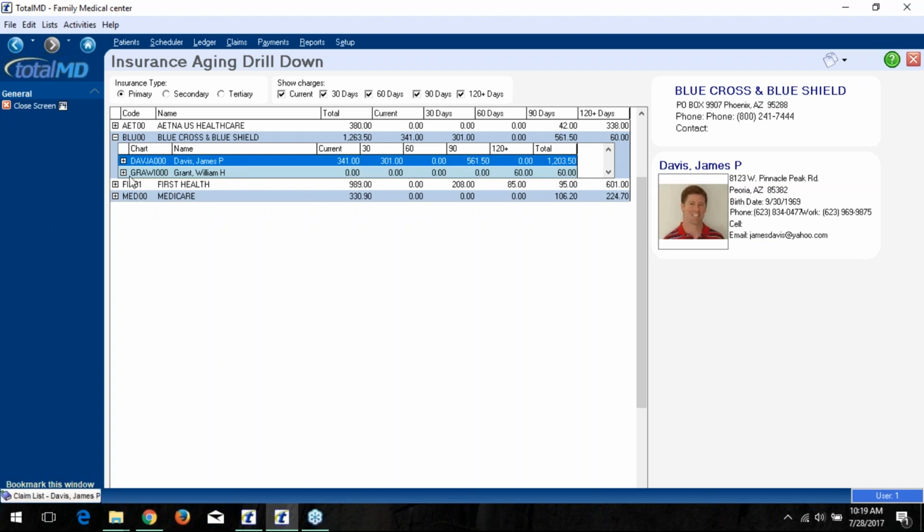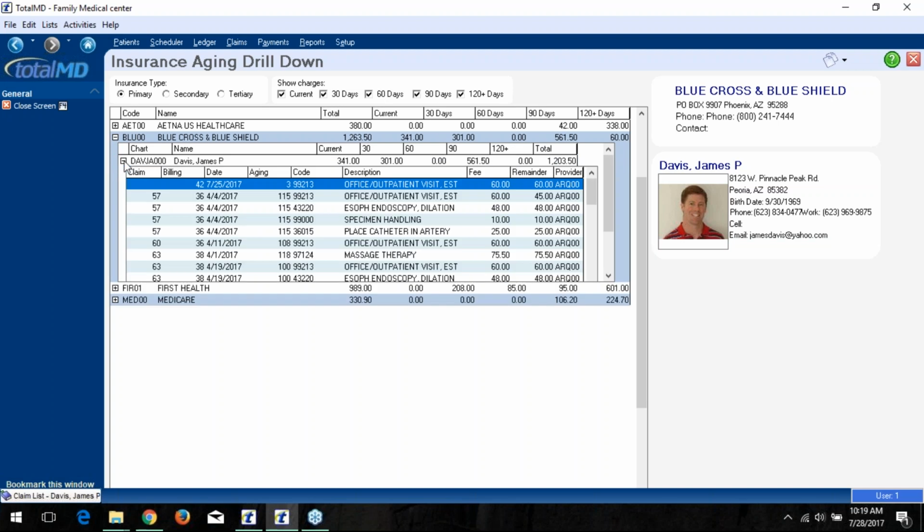If I click on the plus sign again, it's going to show me all the charges underneath there. And then here's what claim each charge is on. Then it's going to sort it by claim number, and then the billing that they're part of, the date, how old it is. So here, these are 115 days old, and so on. So you have all these different options: description, fees, remainders, provider.